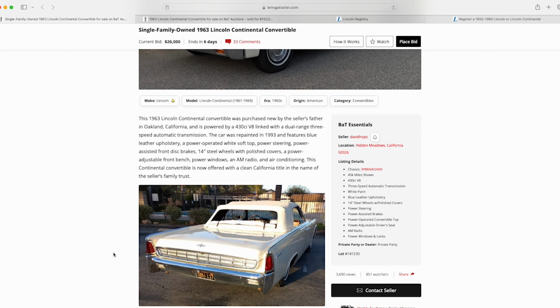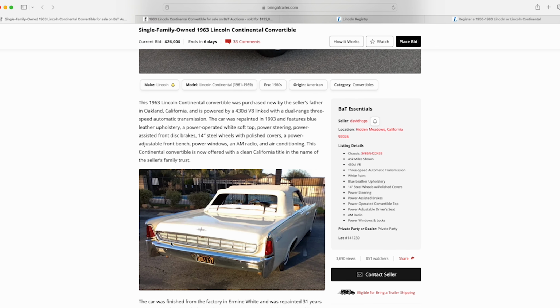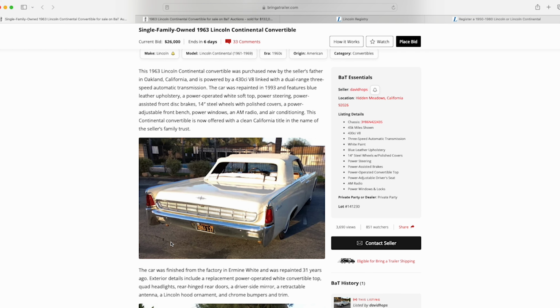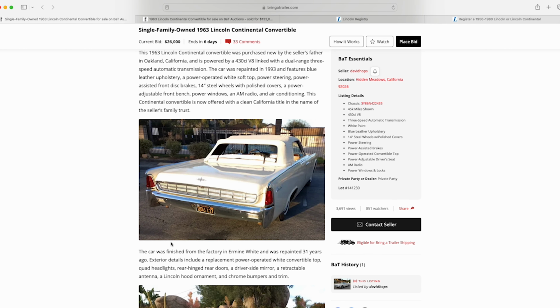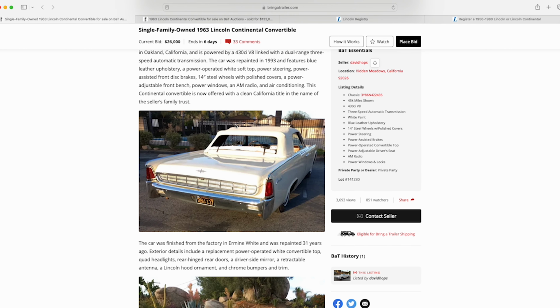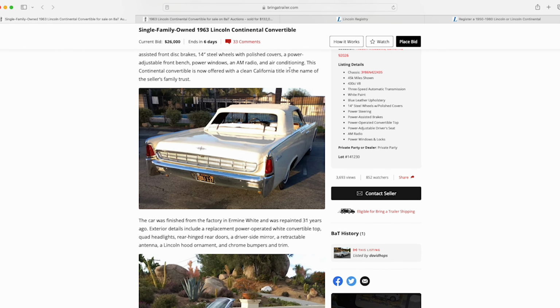This was purchased by the seller's father in Oakland, California. Hence, you're going to see that it has a 52 DSO, Destination Sales Office. Of course, it goes through the normal information: a 430 V8, the powered soft top, obviously, and the 14-inch wheel covers and 14-inch wheels. They went to 15s in 64. Of course, this is an air-conditioned car. It does come with a California title.